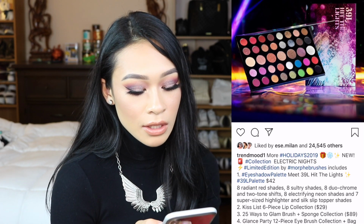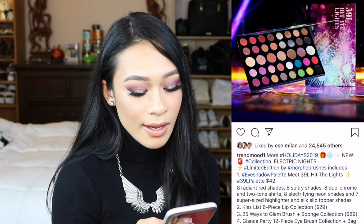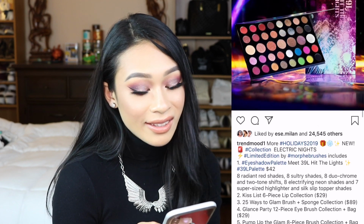This is going to be $42. It's a 39 pan palette. I think that this is really, really cool. It allowed a lot of smaller influencers to collaborate on a palette, which I think is really, really nice.